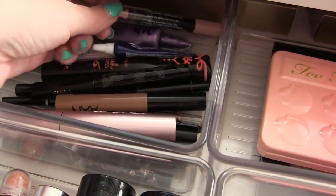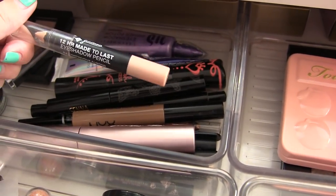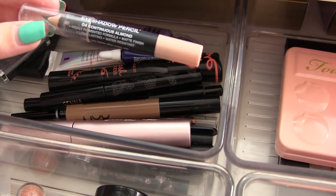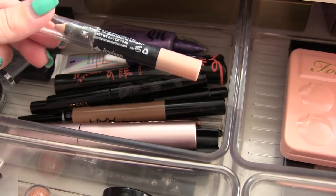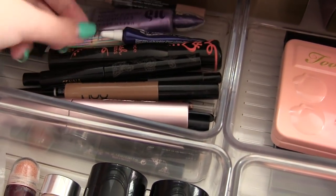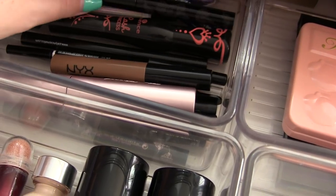This back here is a Jordana eyeshadow pencil, 12 hour made to last, and this is the almond one. I believe it's almond. Yeah, continuous almond. This is my favorite shade they make. I use this as a primer for my eyes too. So there's all that. And then some more stuff.